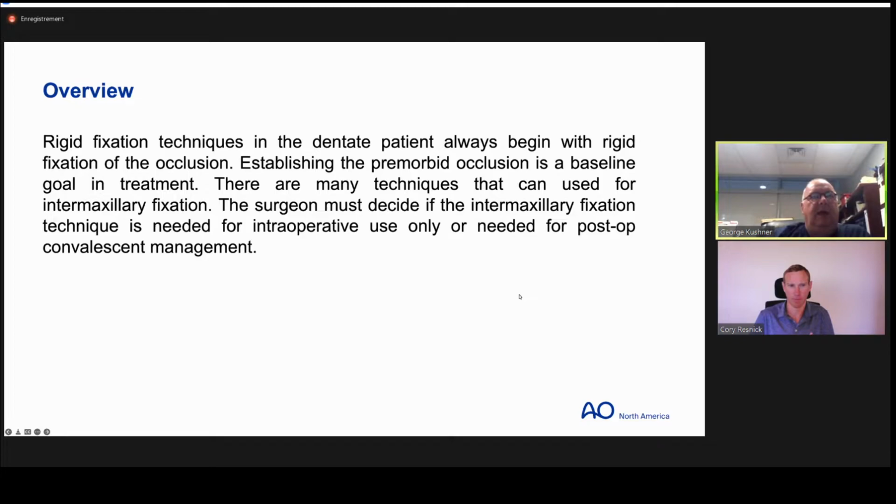The surgeon must decide on the intermaxillary fixation technique. Is it for intraoperative or postoperative use? Dr. Resnick is going to show you a whole variety of techniques that you can use for intermaxillary fixation. My feeling is you have to have a lot of tricks in your bag when you're treating all comers. So we hope you get some take-home points from this, and this is just a quick overview of the course. So Corey, next slide, please.